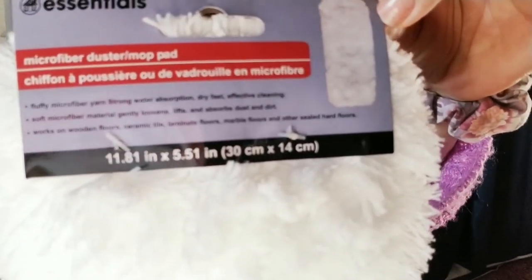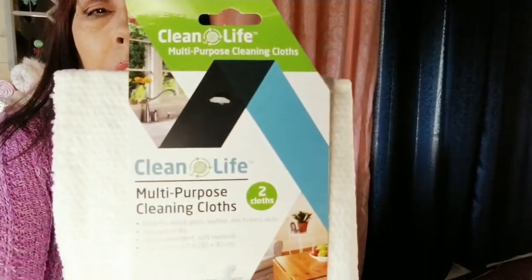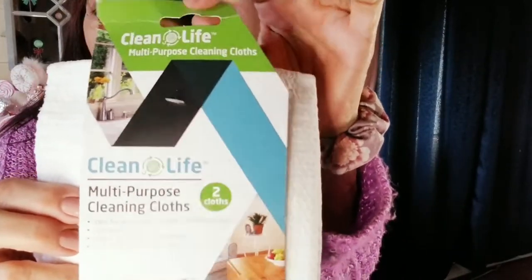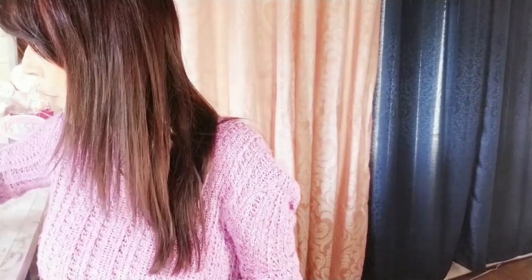And there's that. And I also picked up these multi-purpose cleaning cloths. There's two of them. And these are really good for the counters. So I will let you know how these ones work out, because I bought some other ones similar to these. So just some good cleaning products, getting that out of the way first. And let's go ahead and just move on to kids' things, kids' toys.